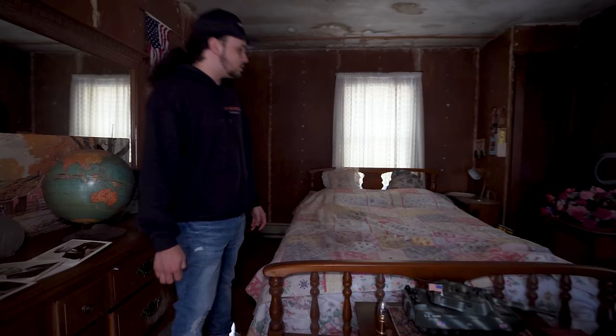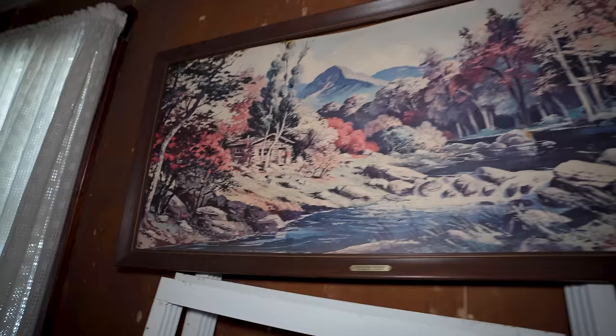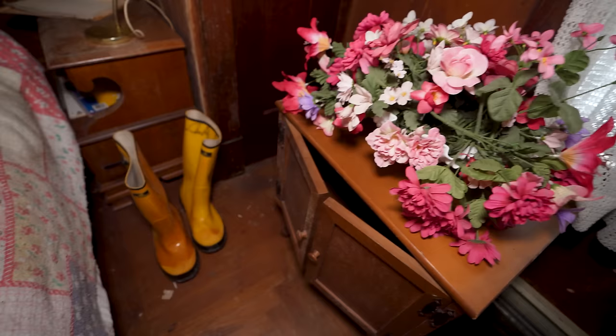Yeah, you can squeeze through that corner and show them that little wall section over there. It's like little puppy pictures. We're definitely not both going to fit through there. This is a nice painting. Yeah. Guy's little exercising bike right here. And some fake flowers. Yeah, obviously. Some boots. And support Desert Storm.